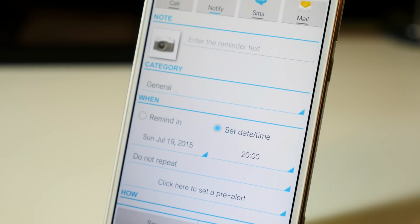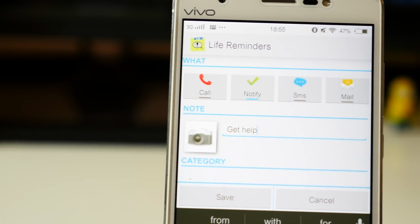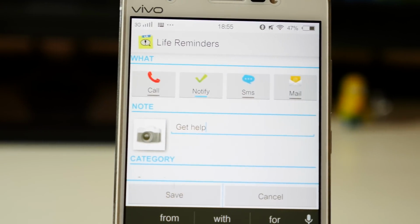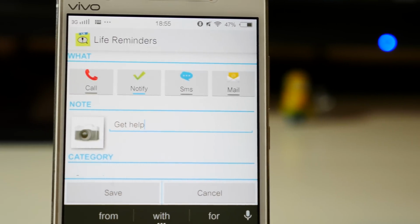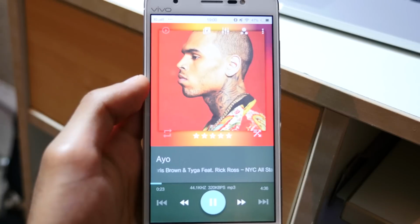Now because I basically have the memory span of a goldfish, I need a reminders app, and the one I use is Life Reminders. There's nothing particularly special about it, but it's just well featured and it works. I mean, you type in some sort of reminder, you set a date and a time and it'll just come up with a notification. It's really useful. If you don't have that and you're a busy person, I kind of recommend it.